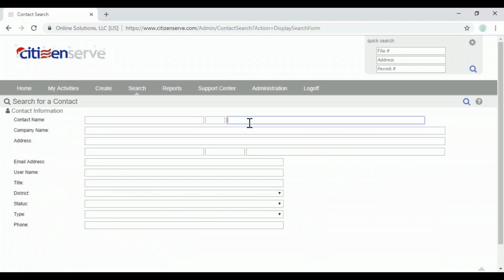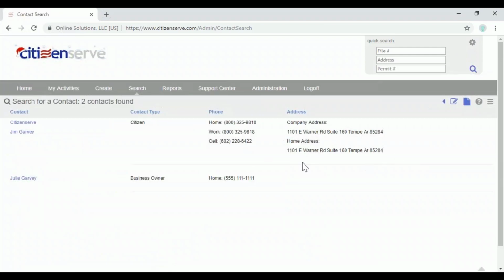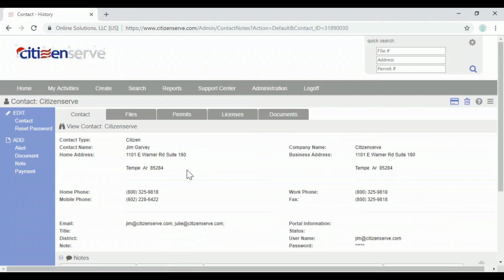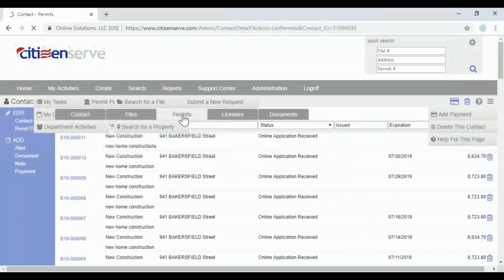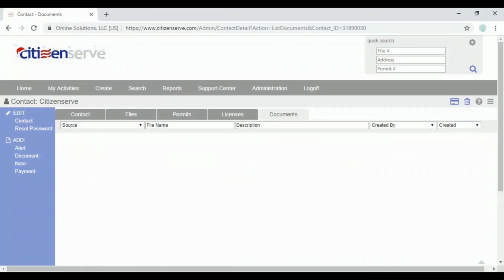Then if I search contact, I just want to show you the person view. This is a person. We call them contacts, but I can see all the files somebody's involved in, all their permits, all their licenses, and all the documents associated with them. I can add alerts on people, documents, notes. If somebody came in and said, I want to pay for all my permits, I can just click on add payment, and it'll pull up the total they owe, right? We kind of cover that in cashiering.